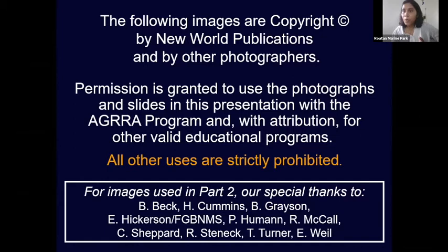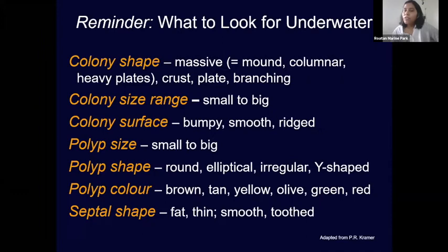And we'll just do a little reminder from yesterday of what we'll be looking at underwater to be able to identify corals. So first of all, we'll be looking at the colony shape. Like we looked at, for example, the Orbicella faveolata, that kind of looks like a large mound. It kind of has a skirt on the bottom. So we'll look at whether these are massive corals that grow as a mound, as a column, or heavy plates. Are they encrusting corals? Are they plates? Or are they branching?